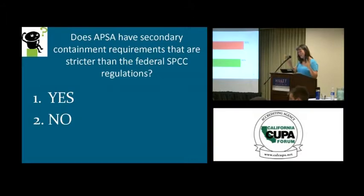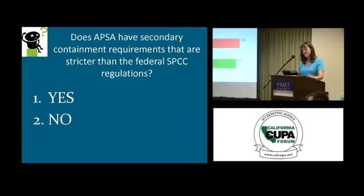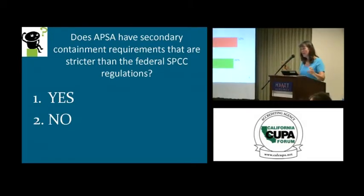So I thought you were all tricking me, but actually in reality my question was flawed. Because APSA is talking about the waters of the state, some are saying that technically that means APSA is stricter than the federal rule.